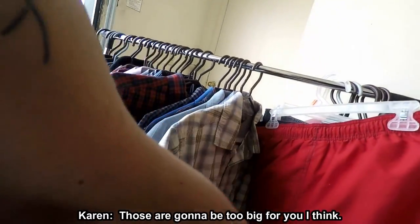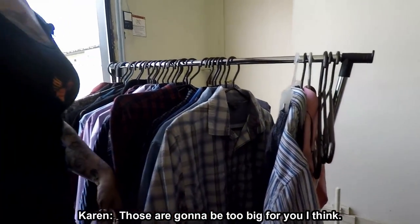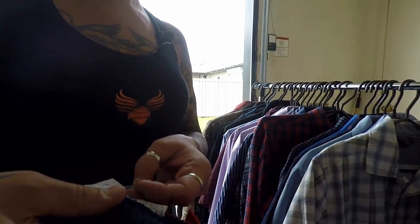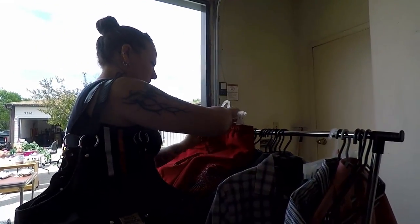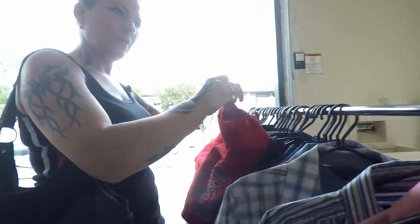Those are gonna be too big for you, I think. I don't think so. Those are gonna be too small for me. Mm. 34. Oh, that's just my size. We're both wrong. Do you like them? They're not bad, yeah. Actually, they're not bad at all. Pure energy. What's the name? These definitely look too small. What size are they? These are Speedo.